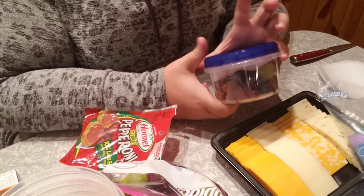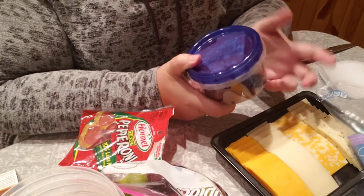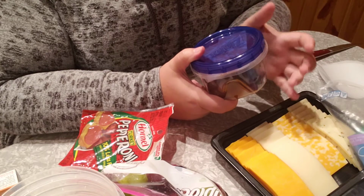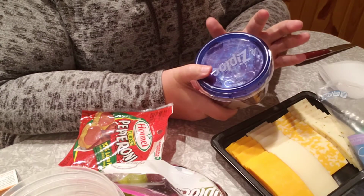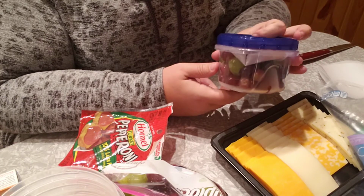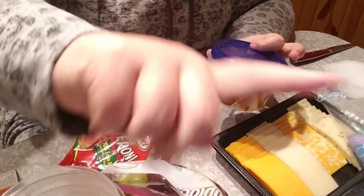It's actually pretty filling with the cheese and the pepperoni and the grapes. It gives you that little bit of savory and the sweet that you need. I use this as a snack, or sometimes I use it as a meal replacement. So that is how you do this. Now, watch me speed through the rest, maybe.